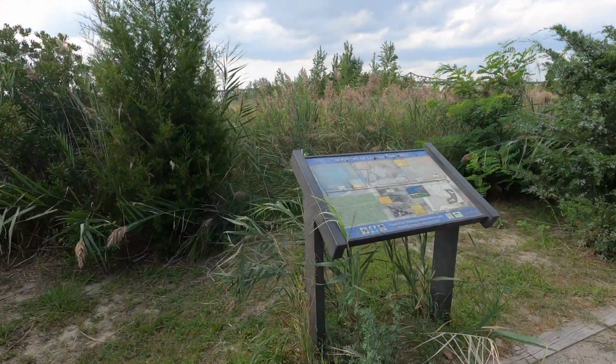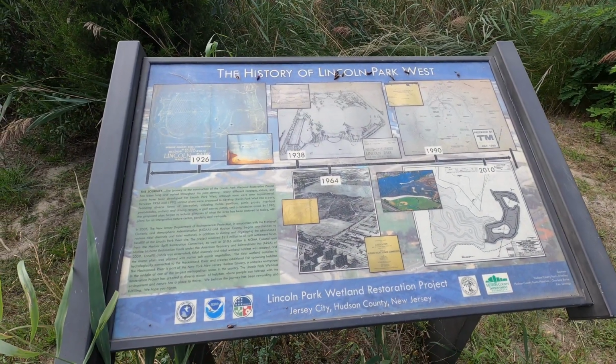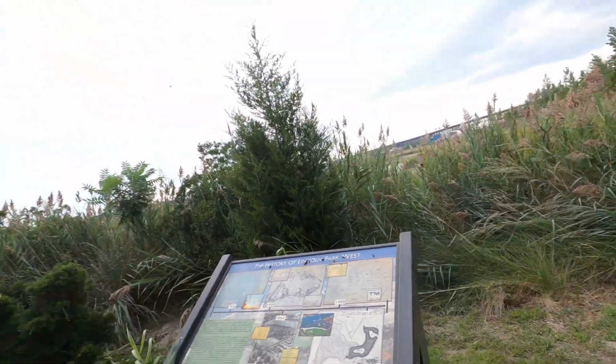Lincoln Park. Over here they got another map or sign. Not sure if it's the same map that I was showing you guys. It looks like it's a little bit run down, so they might need to update it a little bit more. The history of Lincoln Park. So I'm actually walking around this area, I believe. But yeah, there's a lot of history with this park. And it's a pretty beautiful, peaceful, quiet park in Jersey City.